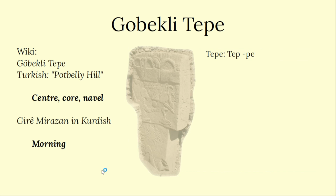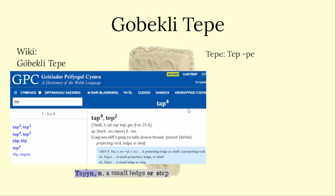So let's look at Tepe first, and I'm identifying two components to this word, Tepe. So using our Welsh dictionaries, Welsh being the living remnant of ancient British, perhaps a glimpse back into the antediluvian world when Gobekli Tepe was inhabited 11,500 years ago. So Tep is a projecting rock, ledge or shelf. Tepin, that's the un suffix, creates a small thing. So we can see from two dictionaries here, it is a rock, ledge or step or shelf.